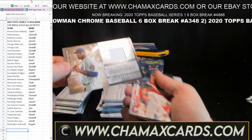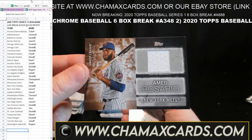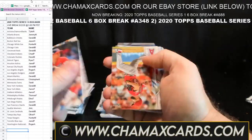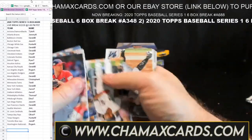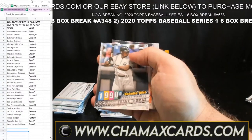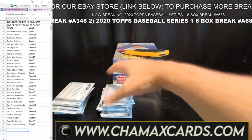Amed Rosario for the Mets. This is numbered 185 out of 199. Nothing wrong with this. For the New York Mets, Aaron F. Another hit for Aaron F. That was the Mets spot. That's the one we had to fix in the beginning. That was one of the last spots sold. See? One last spot sold. It's got a patch card. Frank Thomas for the White Sox.